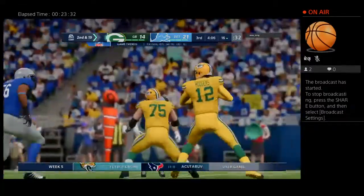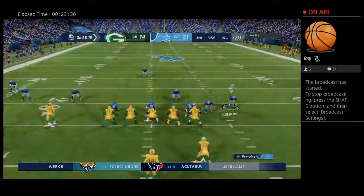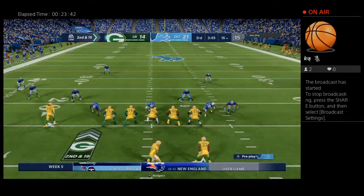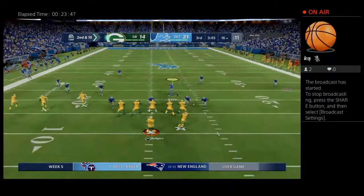But what you're hoping is that you figure out and you see and get a clue that maybe there's going to be some pressure coming at you, and you change the blocking schemes. Maybe you go to max protection. The biggest one's maybe you bring your running back in to try and keep you clean. But in that case, that didn't happen. 0 accountability, and a sack resulted.